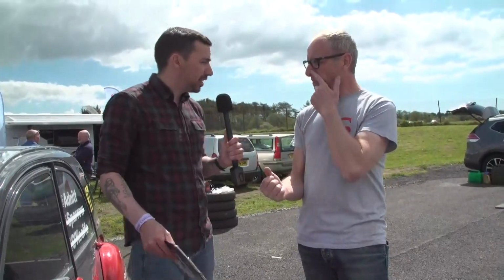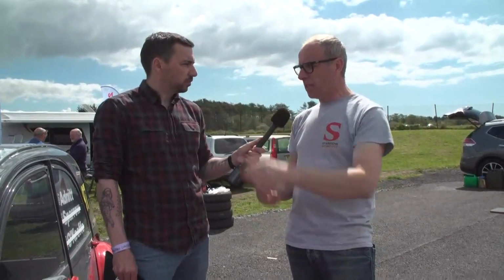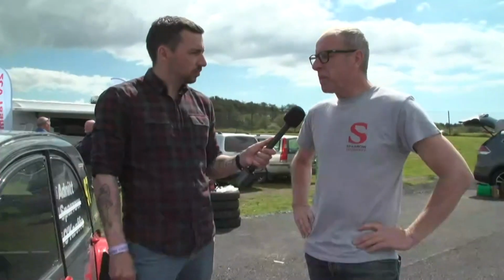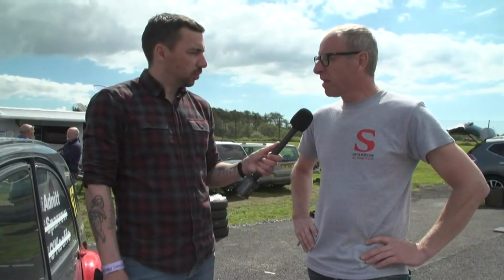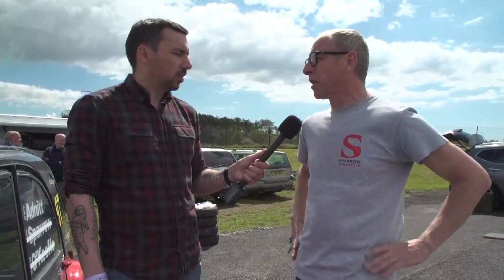So you are using each other's slipstream, yeah? Correct, yeah. So I've got the drag, Dave's got the turbulence at the front. So together, it's probably worth a second a lap round here. Wow. Big difference. And then the two cars being so distinctive, people see them coming, they see the speed, and you get through traffic easier.